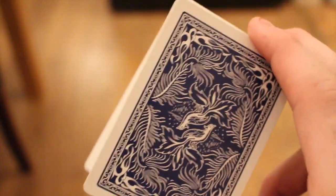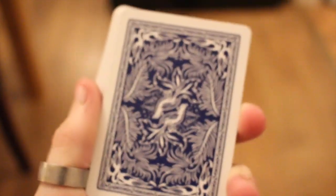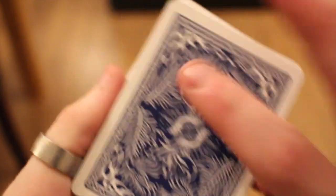and it's definitely a nice deck if you want to use for cardistry, not just because of the handling of it, but I would say just because of the look of it, and it's very eye-catching and I think it would look good in certain flourishes. We'll just turn it over and have a look what we get with this deck.